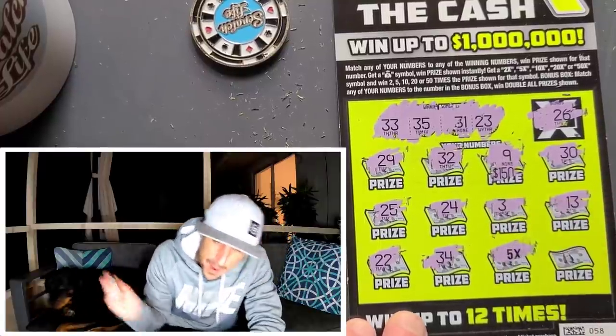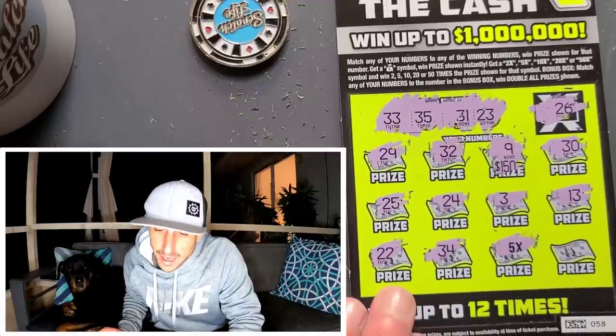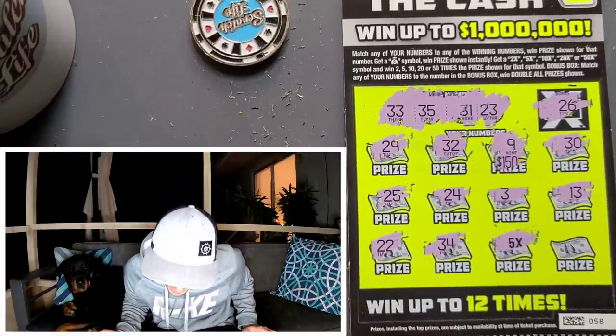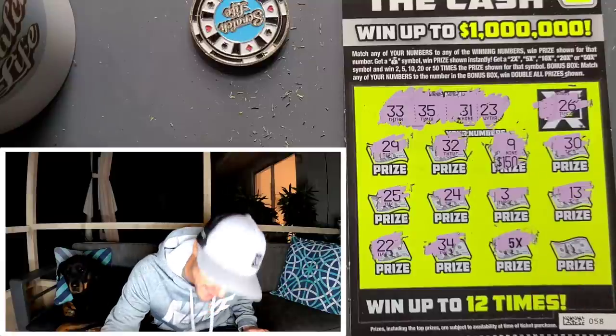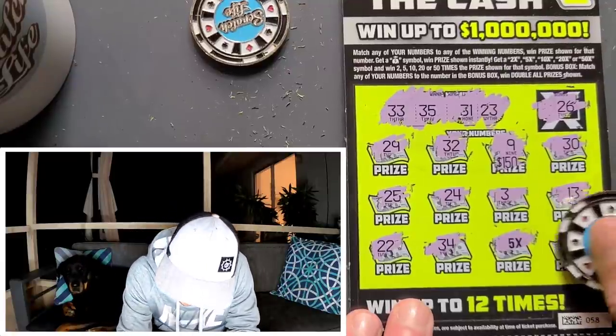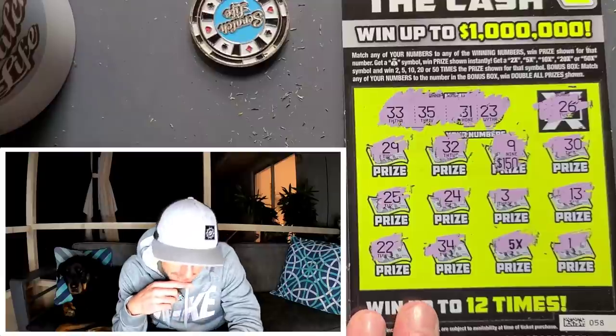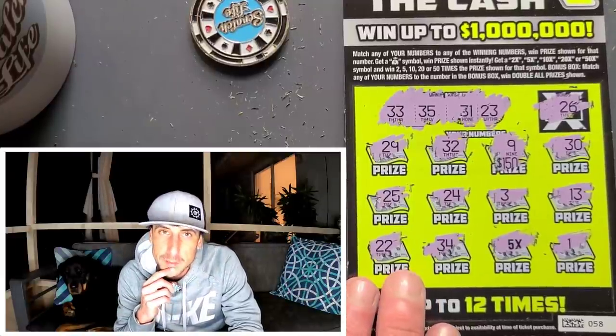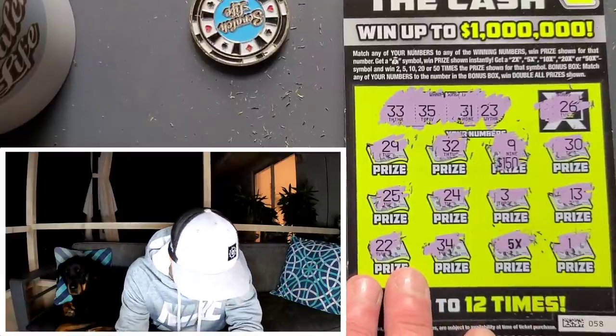We got it! Boom! 5x. I can't believe we found the 5x. We got a 5x. Sweet, dude. Sweetness. I don't know what's under that, but we got it. I have no idea what's possible in this ticket or not. But so far, we've been pretty good. Let's see, man. Let's see.